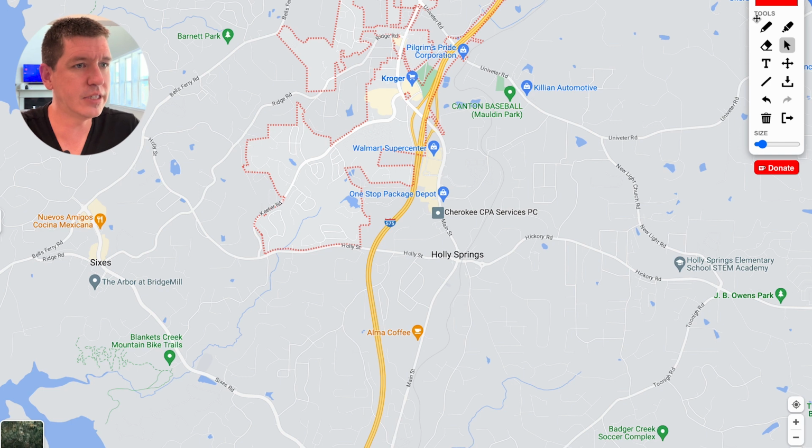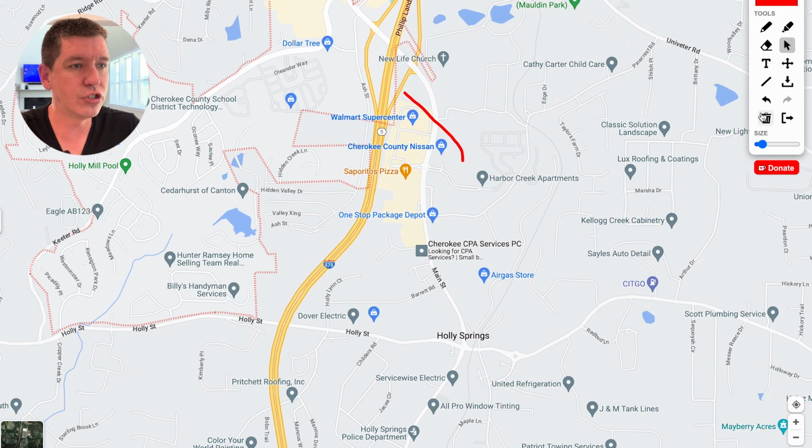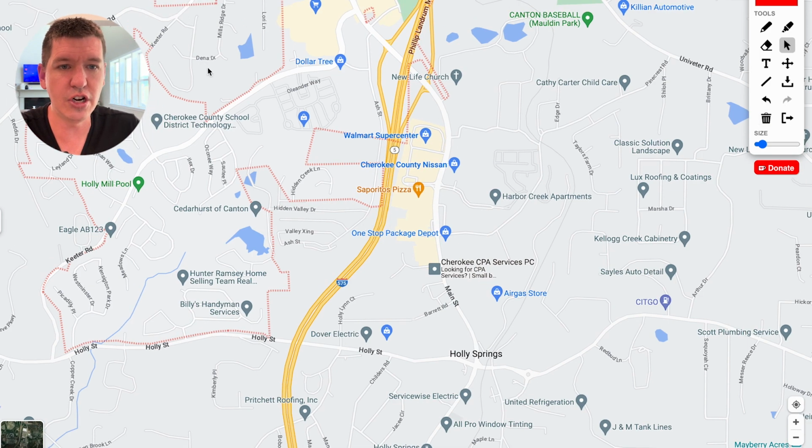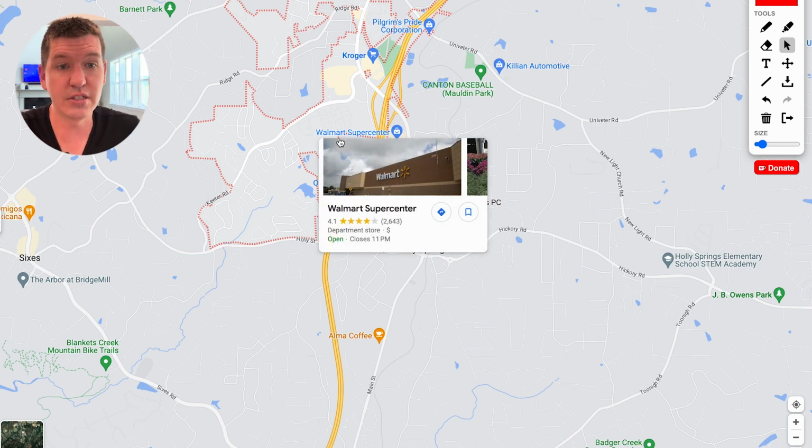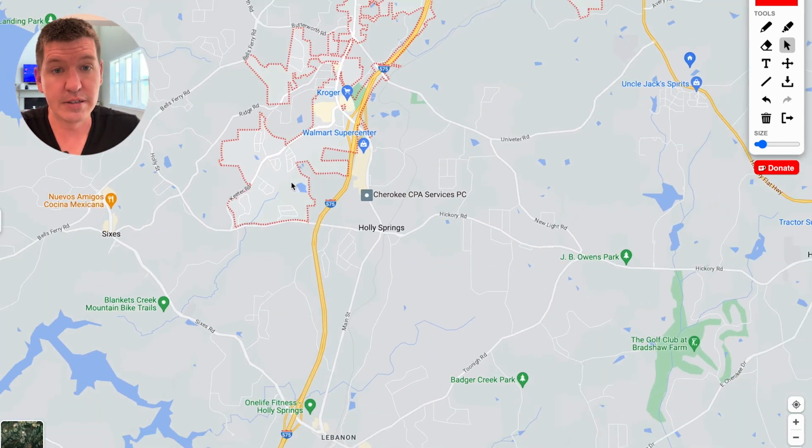Now, right around here brings us to our next major exit. This is exit 14 off of 75 and our next major shopping center. There is a Walmart Supercenter here. There's tons of development all throughout here, and there's a lot of neighborhoods surrounding this. So this is another really popular area to live in around exit 14. Lots of shopping, lots of restaurants, lots of everything you need right around here.